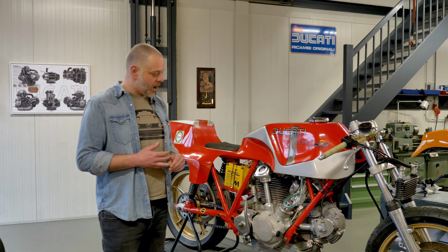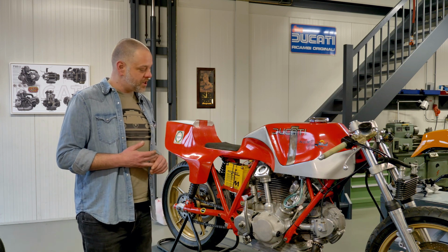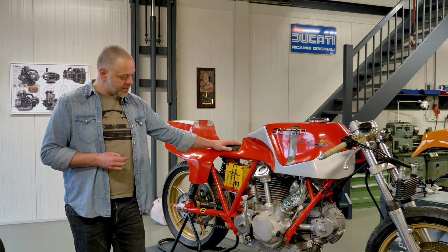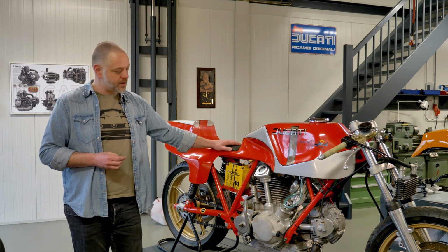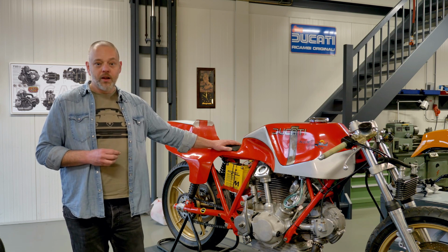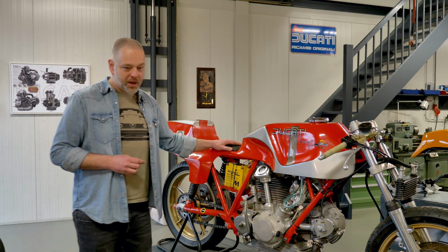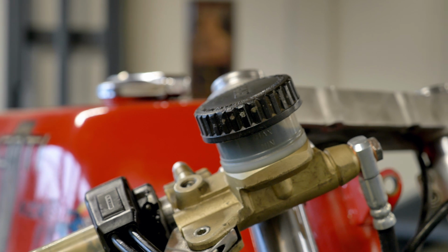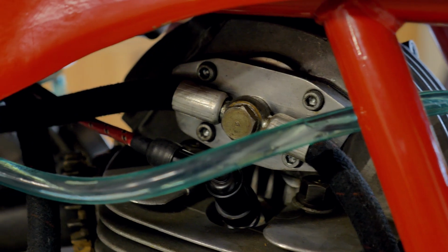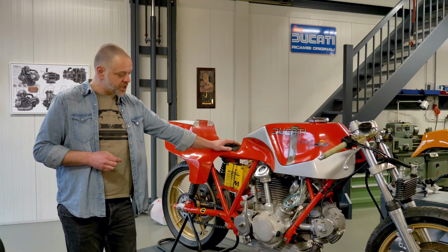So that is why they created a whole new set of engine cases specifically for racing these NCR bikes. And this bike also has this specific set of crankcases fitted. They're much narrower than on the standard round case 750, but it also has a completely different oil passage system with a spin-off oil filter and with external oil lines going into the oil cooler and then into the cylinder heads, lubricating the gearbox and of course the crankshaft.